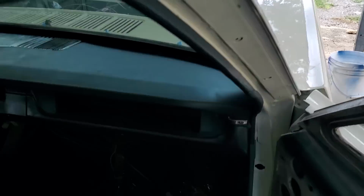I found a source online that gave me all of the sizes for jets for a Jeep, and they're a little bit bigger than the 6-cylinder from the Mustang, but I figured it was close enough to get us going, and it did. It did get the car running pretty well, so I put those in. I'm going to make a video later for you guys that want to run a Weber on a 6-cylinder on what you need to get it started, and then you can fine-tune from there.